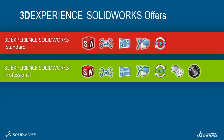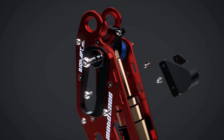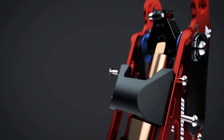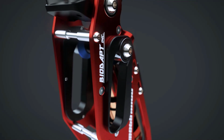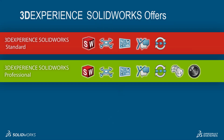To show you a simple glimpse, you can see this is how I have created this particular animation by using the rendering and animation capabilities inside Visualize Professional. So you can use this for websites, to showcase it to your vendors. Okay, a very robust tool, I can say.